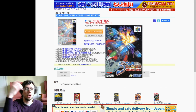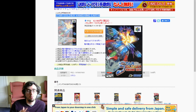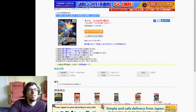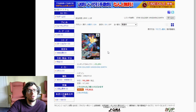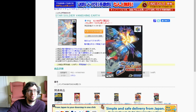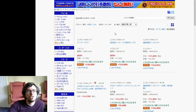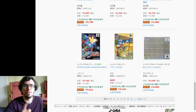So Star Soldier Vanishing Earth, I want to say it's the only scrolling shooter for the N64, or one of very few, if you count Banjo as a scrolling shooter. Now, what I want to see is how much the cartridge of this is, because it can't be that expensive. Back when I was collecting, it was like a $5, $10 game. It wasn't that expensive, maybe 15 pushing it. So seeing it in the box for $60, what would the cartridge even be for that?